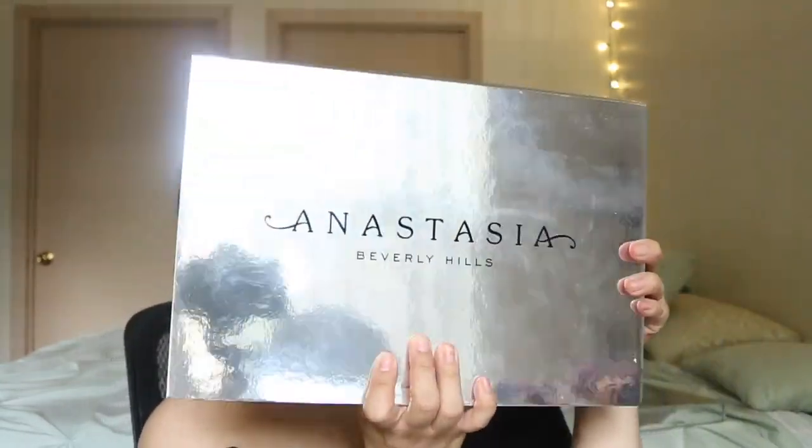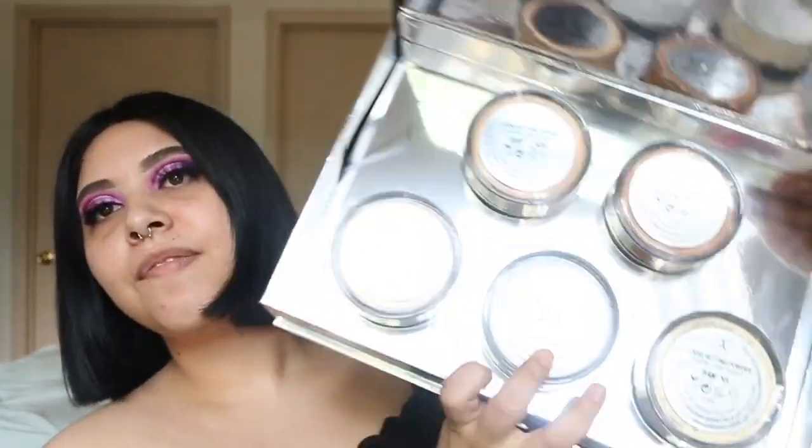This one's the one that we're going to be using today. And I also did receive the powders, which came in this package right here. So I did receive all 5 of these shades. Today I'm going to be using the shade Vanilla. So I'm going to go ahead and prime my skin.